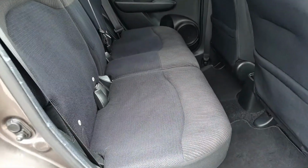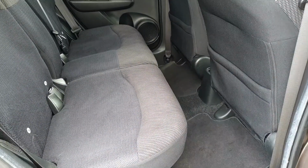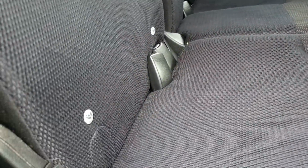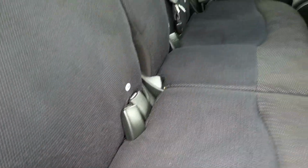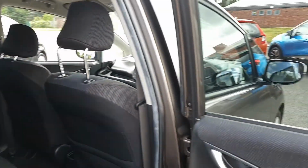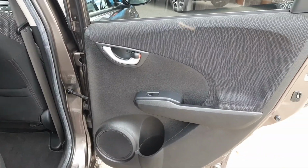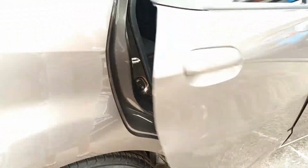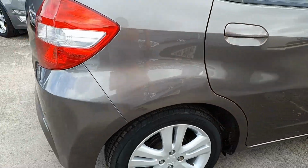Into the rear, loads of space. ISOFIX points as well for the child seats, loads of headroom. Does have electric windows in the back as well, as you can see. Let's have a look in the boot.